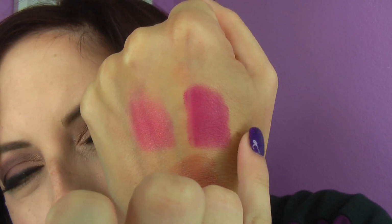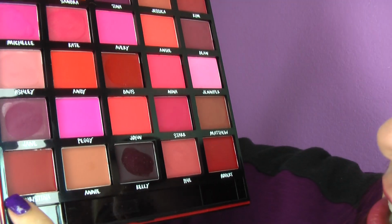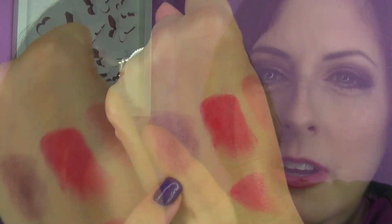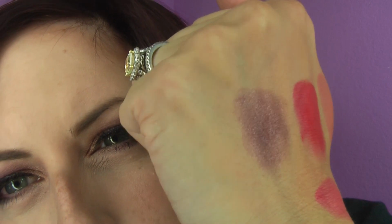This is a definite cream, like a high pigment one. And then this is Matthew down here. So there's a difference in the consistency of some of these. Some of these are sheer, some of them are full coverage. And on the bottom line, I like Christina, Kelly, Phil, and Robert. I like all of them. So Christina, Kelly, Phil, love that one, and Robert. Now in the palette, Kelly has some glitter in it, but it's not really showing up on my skin there.